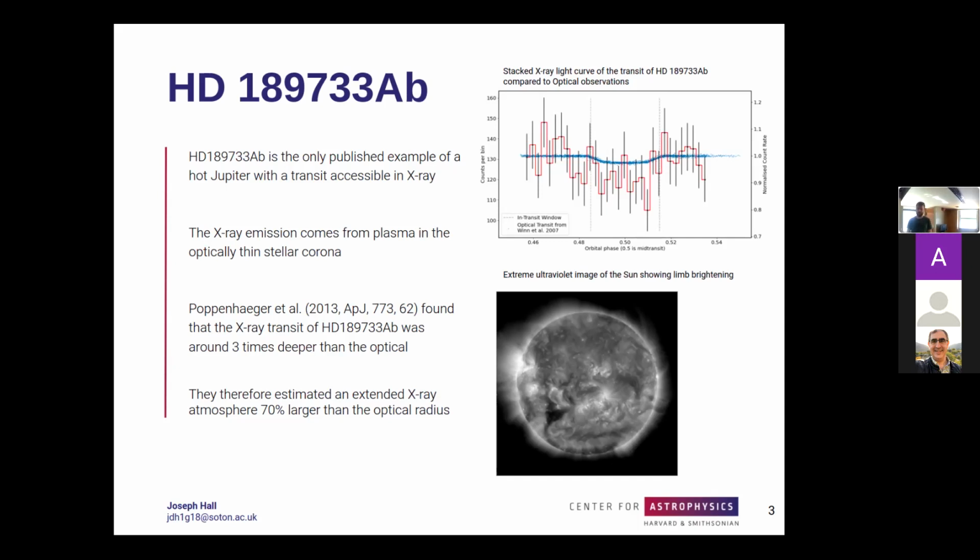The X-ray emission we observe comes from the stellar corona around the star, which is an optically thin shell, optically thin to the X-ray, around the solid core of the star. As such, we observe what is known as limb brightening, which you can see roughly here on this extreme ultraviolet image of our sun, as the emission peaks at the edges of the star. As such, during the transit, we expect to see a W-shaped light curve as light gets absorbed at the edges.